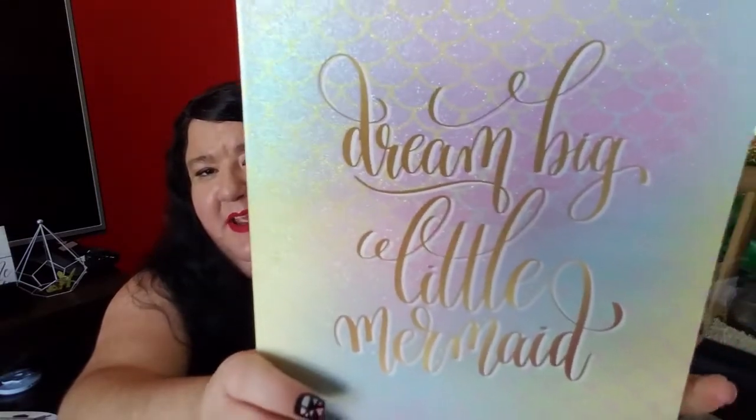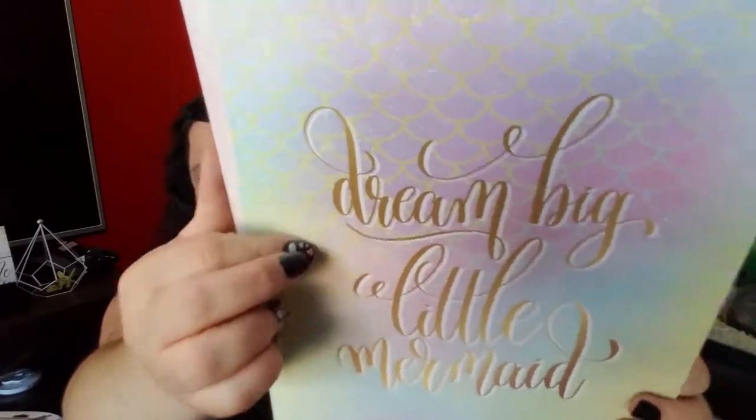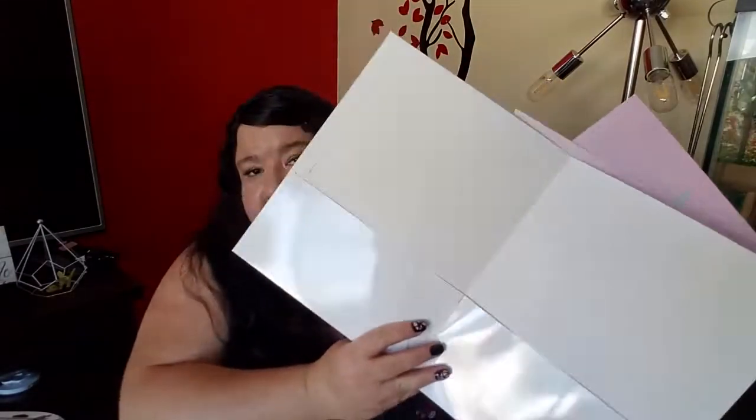Okay, some folders, beautiful, beautiful folders that Dollar Tree had. And this one is just my complete favorite. It says, Dream Big, Little Mermaid. Look at how pretty that is. It's all glittery and has, like, the scales on there. And the back of it is not glittery, just like that. And the inside is plain white, which I kind of like, because then I can decorate the inside with whatever stickers that I might like. So I grabbed a couple of those.